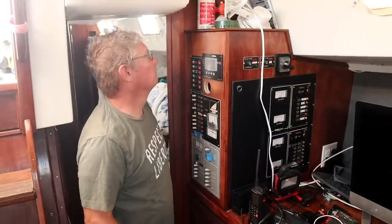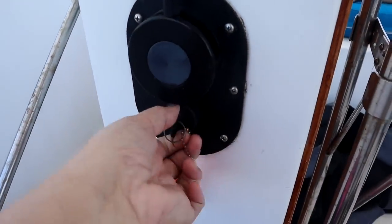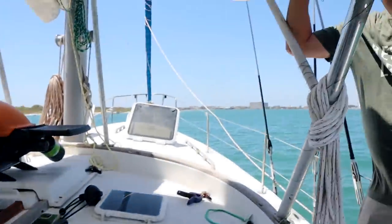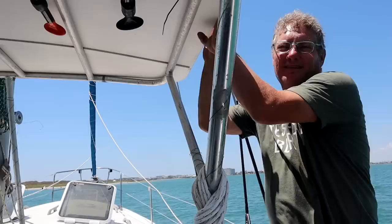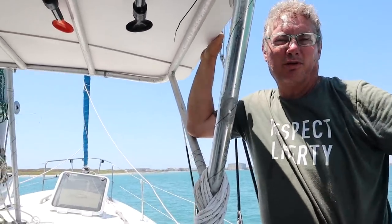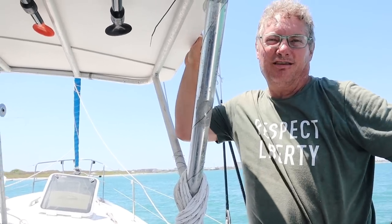Hey, how are the batteries? Looks like they're about three quarters full. That's pretty good. All right, so turning this on. And then what else are we doing? It's time to pull the anchor up. Yep, pull the anchor up. So you'll need to put us in forward gear, move forward really slow, so I can pull up the slack of the anchor chain.